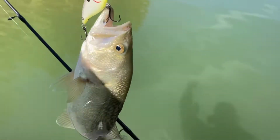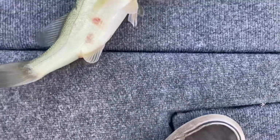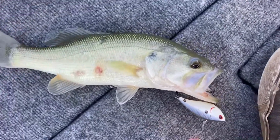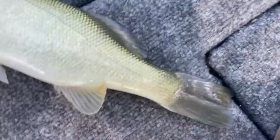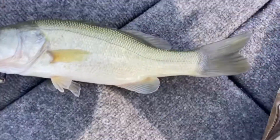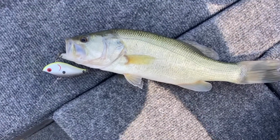Alright guys, the GoPro died and I was just fishing around. Look at this guy. Caught him just on the reel up. He smoked it at the boat. Look at this guy, he's got some wounds. Nice looking fish though. Get him unhooked real quick. Man, look at that. He's got some wounds on him. Alright, let's get this guy back in the water real quick and I will get back to fishing. I'll have the GoPro charged by the next time, hopefully.